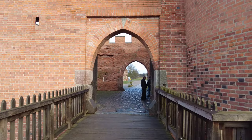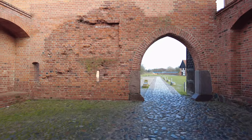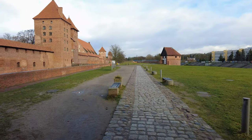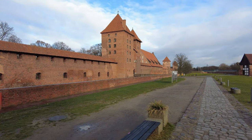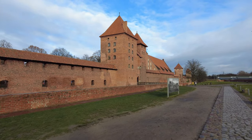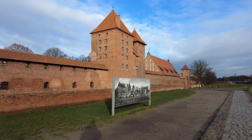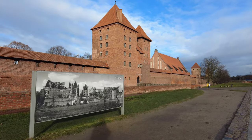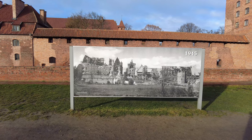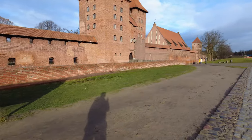Is this the guy with the ticket here? Nope. Huge. And I think that I read that it was really the largest castle, maybe not in the world, maybe in Europe. It's one of those things that they probably classify as the largest brick castle, or the largest castle built in Poland or something. But wow, they really bombed it during the war, didn't they? Wow. All right.